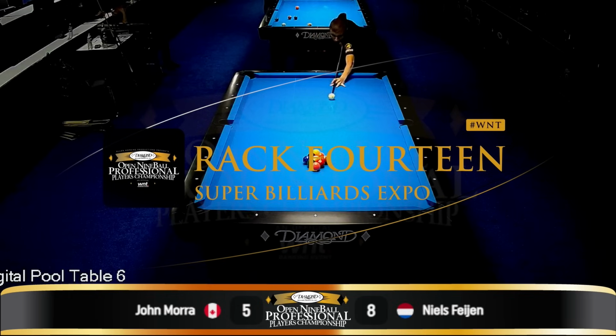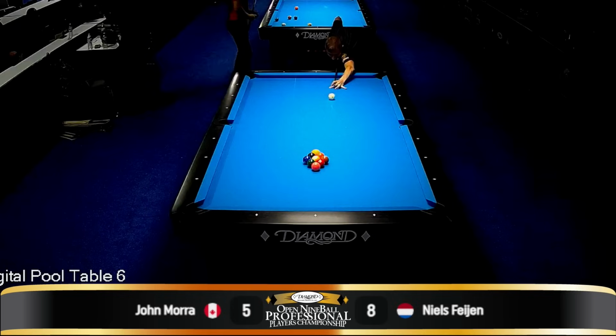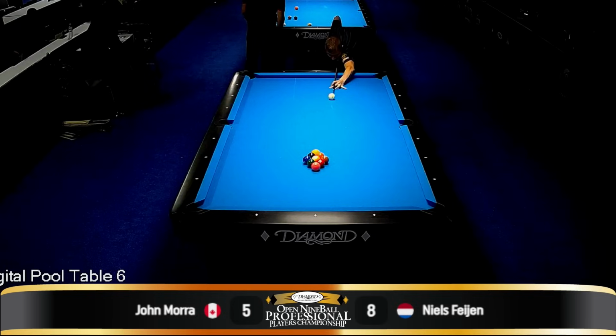Rack 14. John Morra down by 3. He was down by 3 earlier in the matchup, and the score was 4-1. Let's see if he can turn it around.